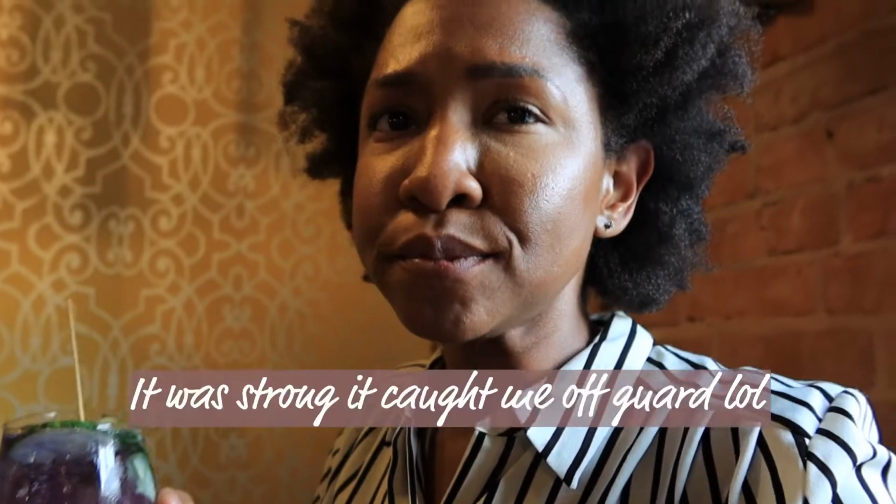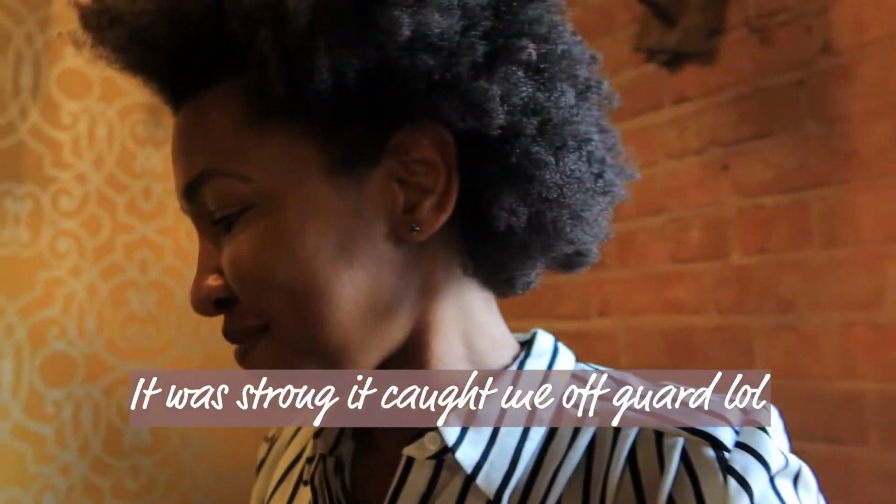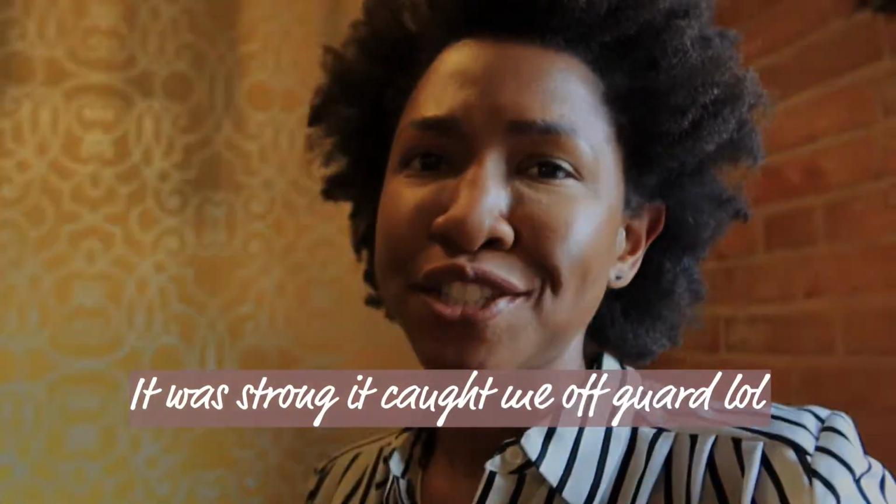Alright, so I got the Room 1908. It has Empress 1908 gin, basil, cucumber, simple syrup, and soda. So I'm going to try it. That's good. Delicious.